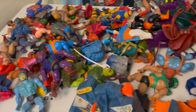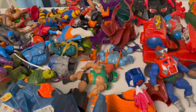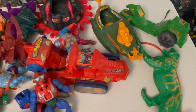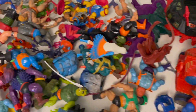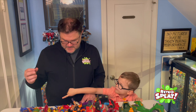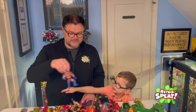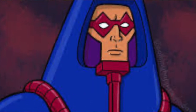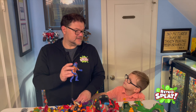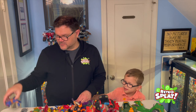Okay, everybody, we have it spread out here a little bit. We'll get some good aerial shots, some pictures, so you can see what's going on. But we have a lot of great characters and a lot of great weapons and accessories. Who is that? Remember his name? Mekaneck? Man-At-Arms? Manny Faces, that's right.